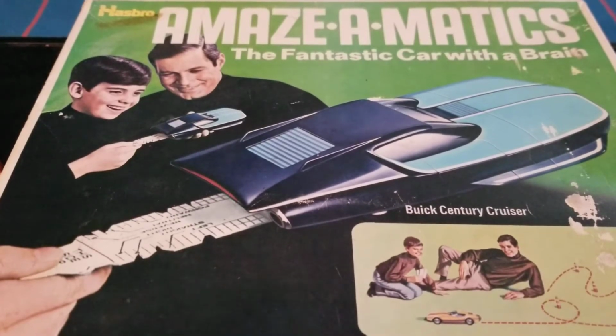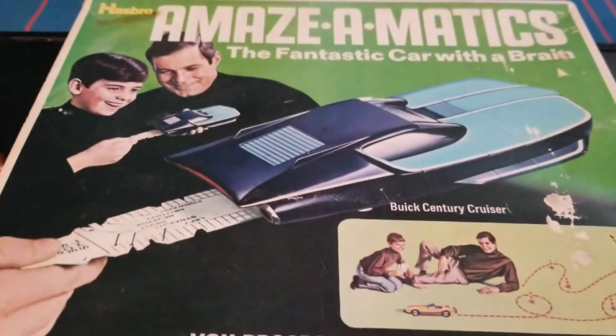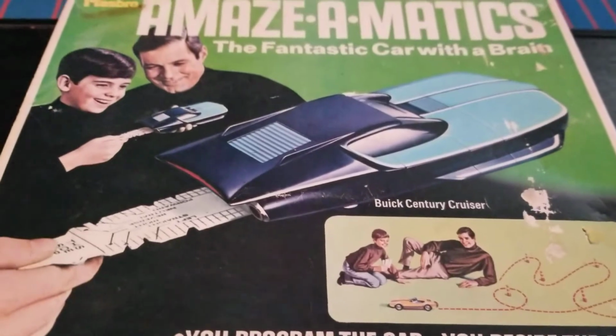This is from 1969. It's called the Hasbro Amaze-A-Matics, the fantastic car with a brain. Always wanted one of these. I was too little when this came out for anyone to buy this for me. I knew of it because I had a much older cousin, by 10 years I think, who had this, but not this car. He had the Le Mans. But I wasn't allowed to play with it.